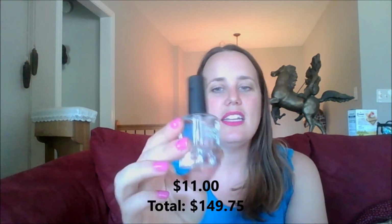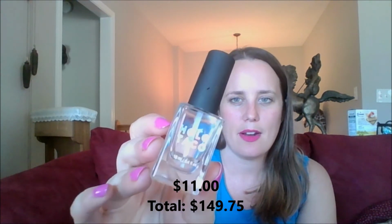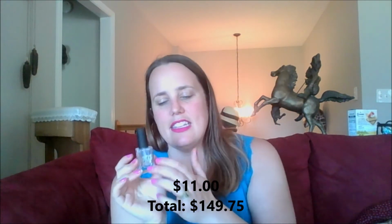Then I'm tired of this Holo Taco. This is in the Super Glossy Taco. There's a downside to this polish, and that is when you get to the bottom here, this does not glide smoothly over the nails anymore. It has gotten gloopy in the bottle. It ruins your manicures as you apply it, so I'm calling this top coat done. It's done and over with.